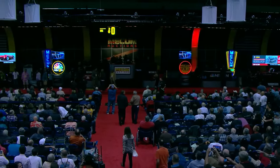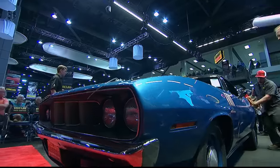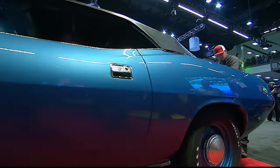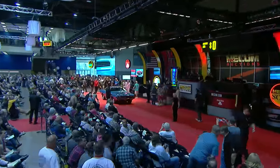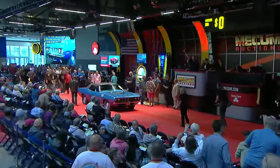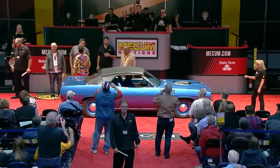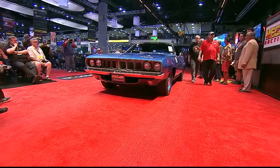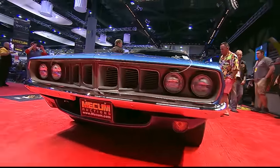Well, ladies and gentlemen, here in Seattle and watching around the country on NBCSN, it is time to bring out one of the most desirable and valuable muscle cars on the planet, a 1971 Hemi Cuda 4-speed convertible, one of only 11 built, only two were sold here in the U.S. This is the documented only numbers-matching 71 Hemi Cuda 4-speed convertible known to exist. Mark Telzel, let's sell this car.